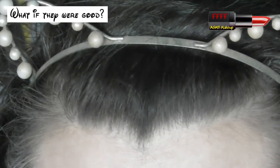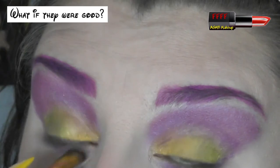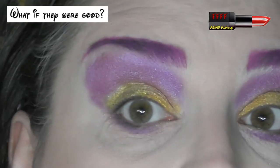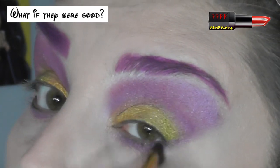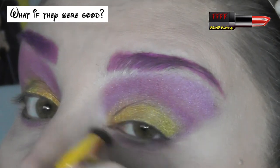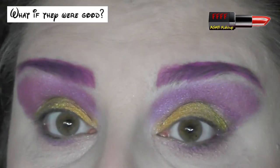I'm going to go in with Magical, which is a champagne-y gold. Just use that to really soften that lower lash line. Not that it's showing up in my viewfinder. It's showing up in my mirror, but it's not showing up in my viewfinder. So hopefully, because my camera records in a higher quality than the viewfinder displays, hopefully that will actually show up on camera. Pretty.